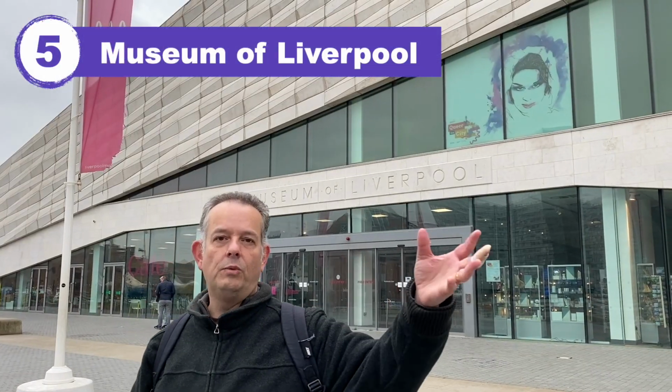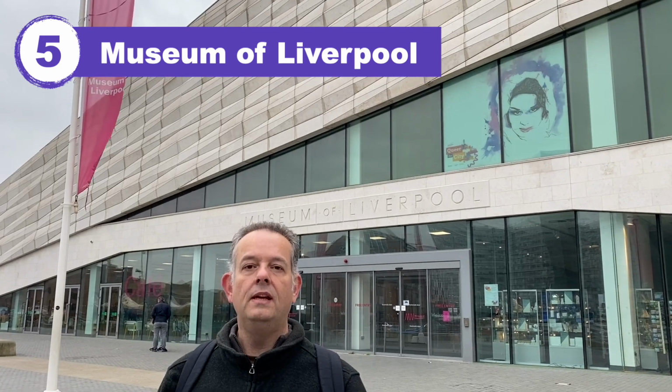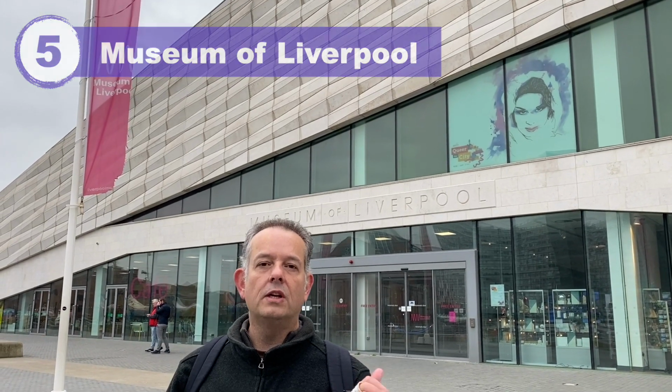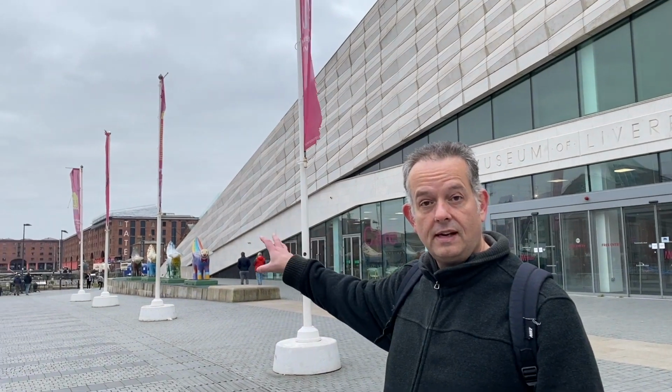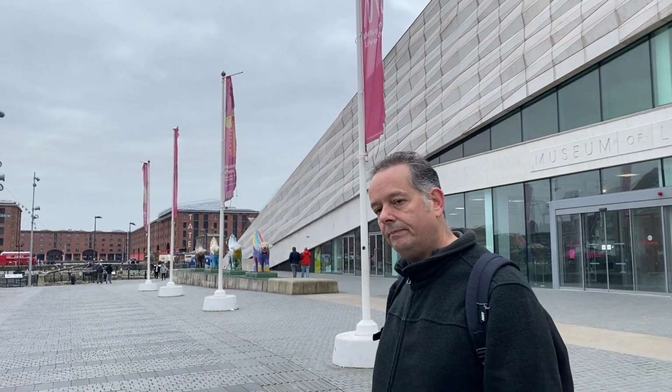If you walk along from the waterfront near the Liver Building, you come across the Museum of Liverpool. Now we're not going to go in on this visit to Liverpool, but we've been in before. It's a free museum, which is great, and there's lots of great things to look at. So if you're here for a day or the weekend, it might be worth going in the museum. Now if we move along from the museum, we're going to head on to the Albert Dock. It's a nice walk around there. Let's go and have a look at it.